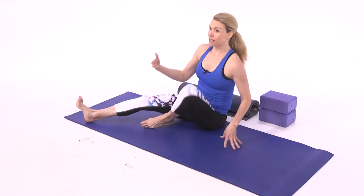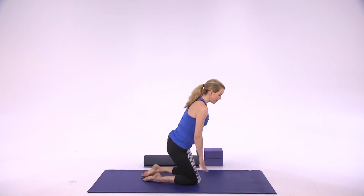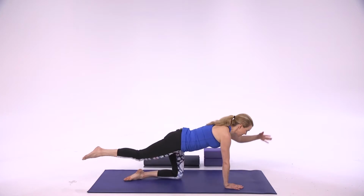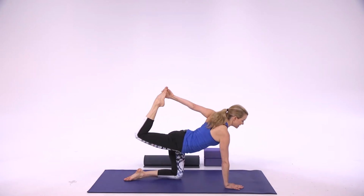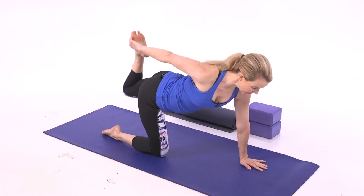Another thing is, because you can't lie on your belly as you get into your second and third trimester, when they do the prone exercises in a yoga class like bow or locust or any of those, my pregnant mommies can just stay on hands and knees. They can do their cat-cows. They can also do a one-legged bow here on hands and knees when everyone else in class is doing their full bow on their belly.